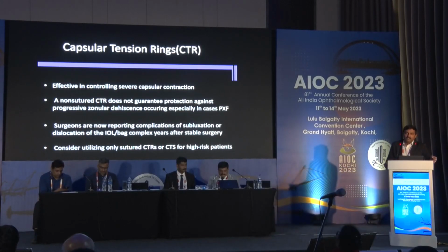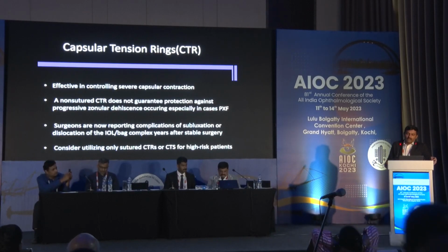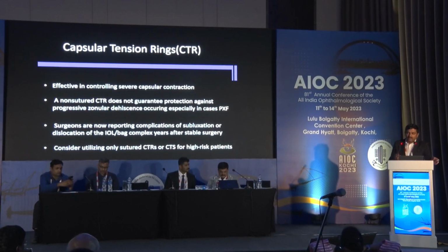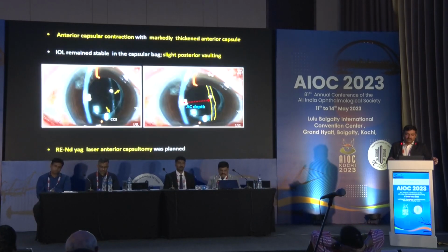In spite of CTRs in high-risk cases, people have found decentration due to contracture and other things. In high-risk cases, especially pseudoexfoliation, reports have been there of IOL bag dislocation in spite of using CTRs. So one needs to suture the CTR sometimes in high-risk cases to prevent contractures or dislocations. You should use a sutured CTR or CT segments in high-risk patients.